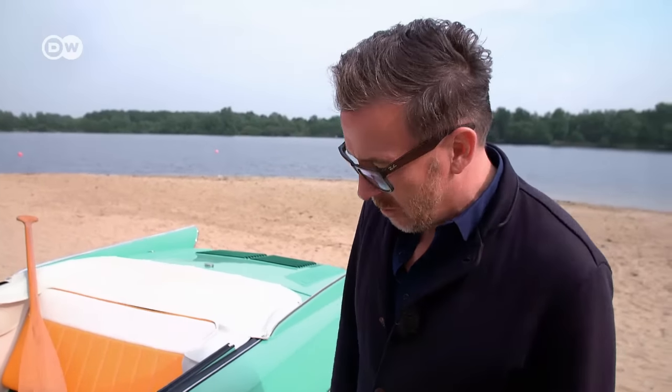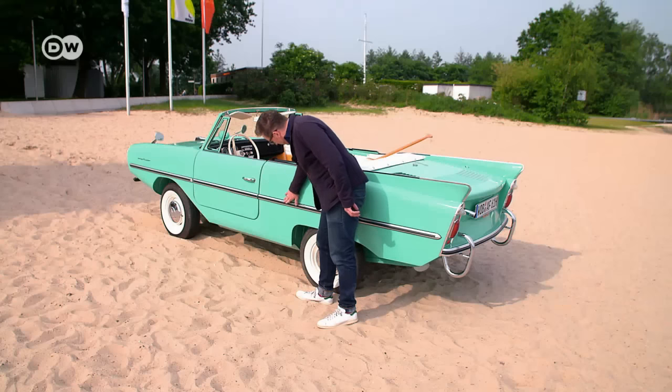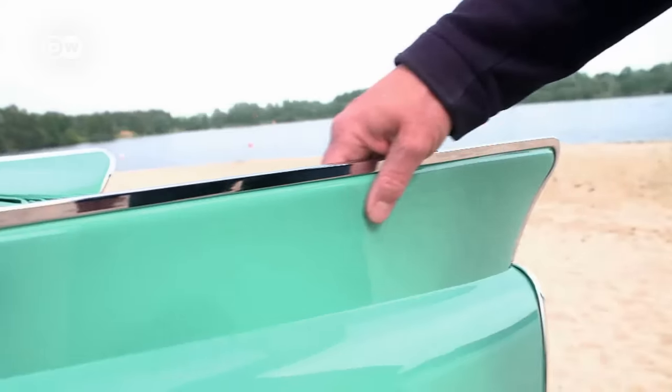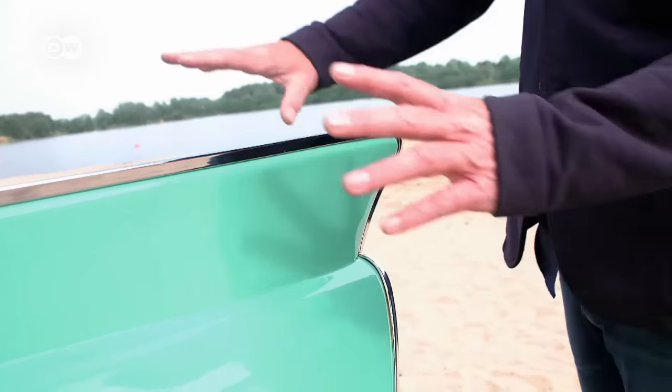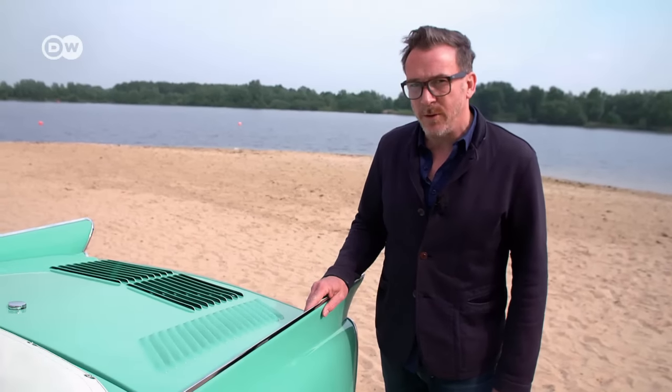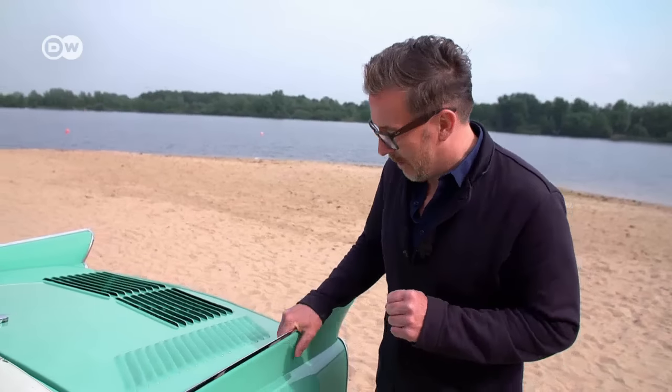Still, the Amphicar's a real beauty. Okay, that was a joke, Christoph admits. He thinks that the design's overly ambitious. Though well-intended, it looks half-baked. He admits there's some nice chrome trim and, of course, these generous tail fins as a nod to U.S. customers. The fins also serve to break any waves and protect the engine from getting flooded.